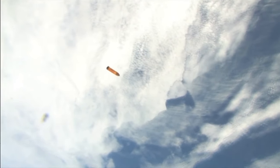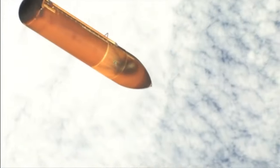And finally, number one, NASA recovers a solid rocket booster from the Atlantic Ocean following a space shuttle launch.